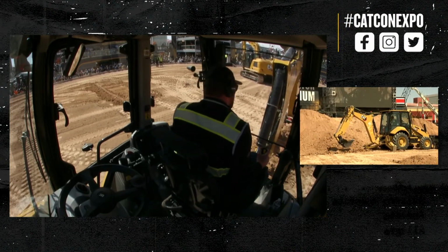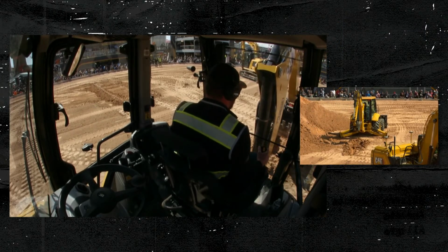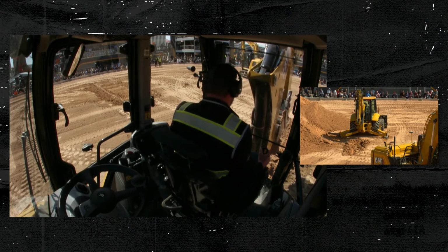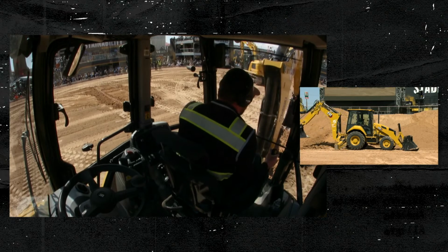Some of the standard features we have: standard all-wheel drive. New for the next gen is also standard 4-speed power shift transmission with optional 6-speed auto shift available.